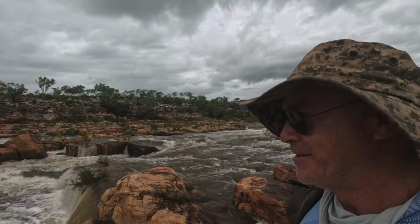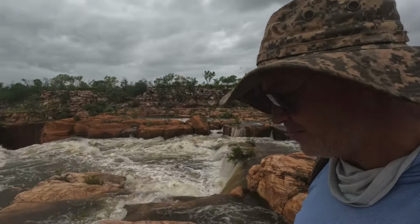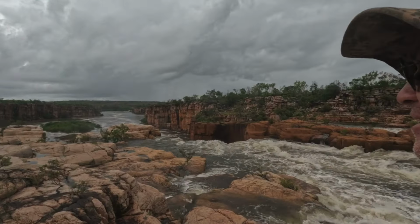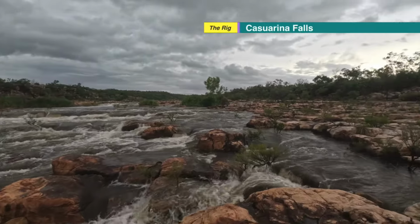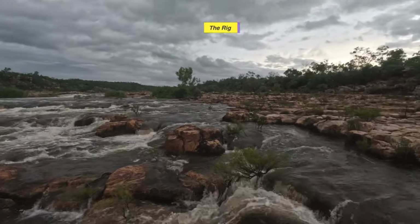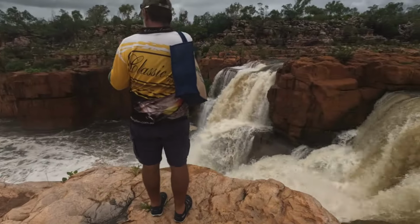I don't think we'll be crossing anywhere here. We want to get down to the other side, the escarpment. There you go, looking down the river. Wow, a lot of water. Get your heart pumping. See that?